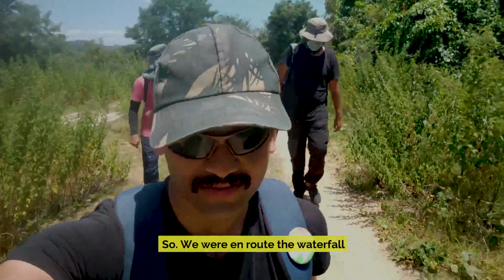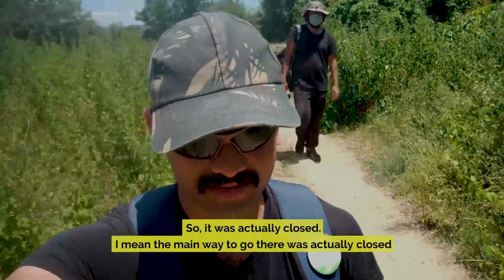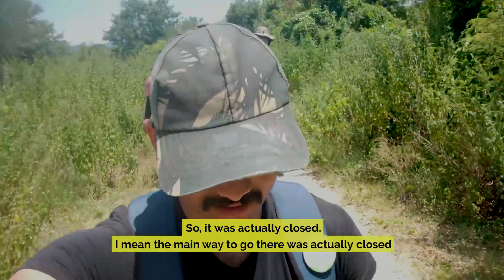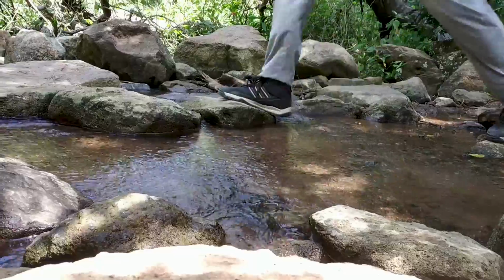Okay, so we were en route to the waterfalls. So it was actually closed. I mean, the main way to go there was actually closed, so we couldn't get into the water.